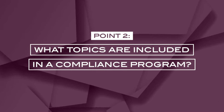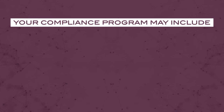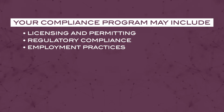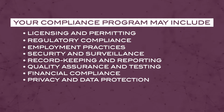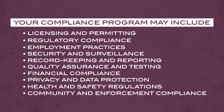All right, now that we are clear on what are the elements that encompass a compliance program, let's break down the topics every compliance program needs to cover. Your compliance program may include licensing and permitting, regulatory compliance, employment practices, security and surveillance, record keeping and reporting, quality assurance and testing, financial compliance, privacy and data protection, health and safety regulations, community and enforcement compliance. Is your head spinning yet? I'd be surprised if it wasn't.